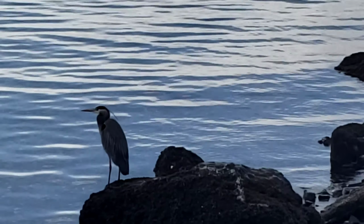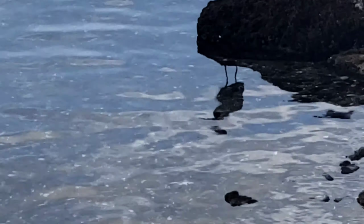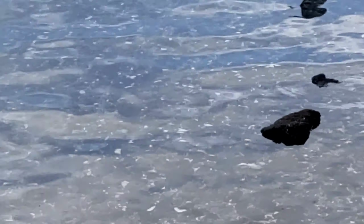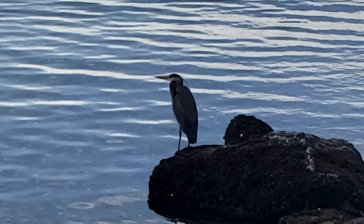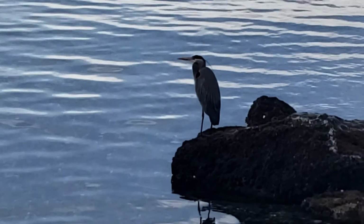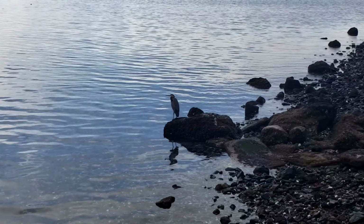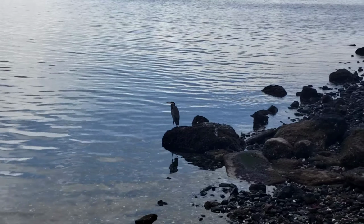It's waiting for the rest of the tide to go out or maybe come back in. I'm not sure. But there's lots of clams and various stuff that he can eat. I'm sure he's all about it. You're beautiful. If I get a little closer, he may go, but we'll see what happens.